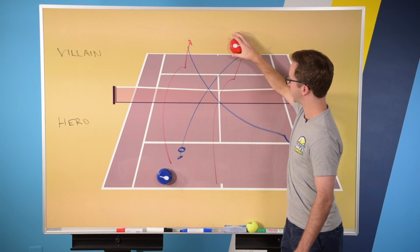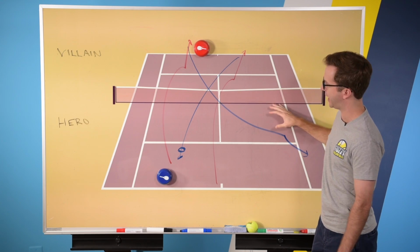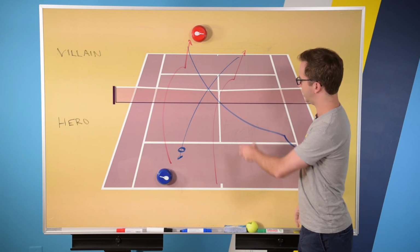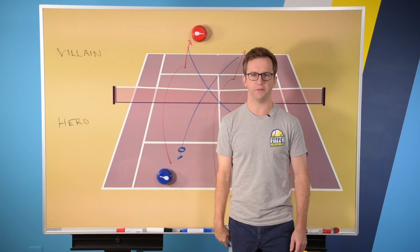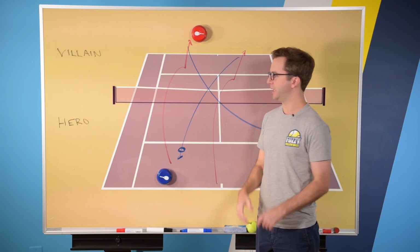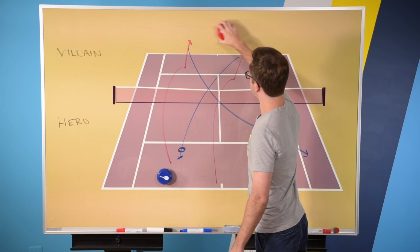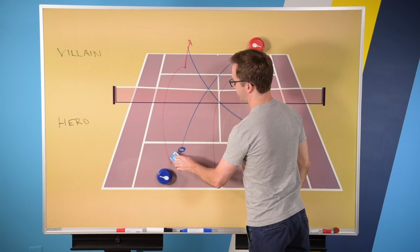If he hadn't backed up and moved like this, he probably wouldn't have been able to generate that angle, wouldn't have had as much time. So that little split back gave him the ability to hit that shot cross court. So go rewatch that point if you get a minute, because again, it goes to the importance of positioning in tennis.